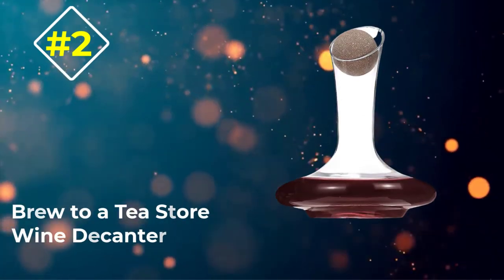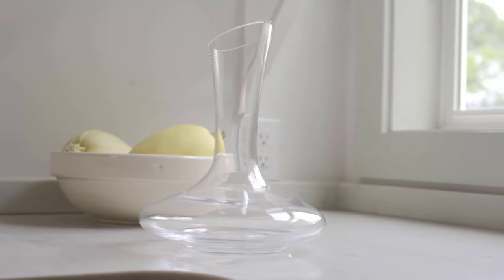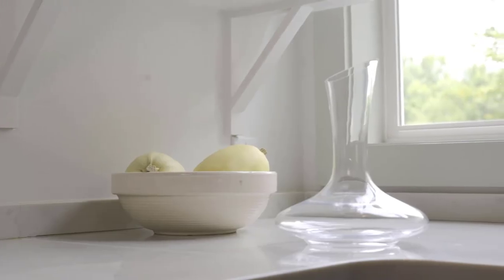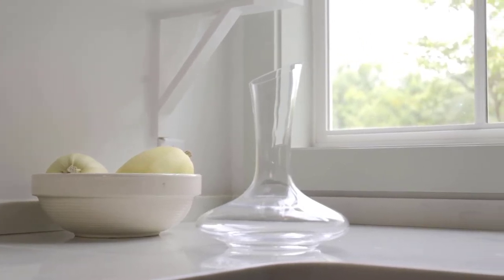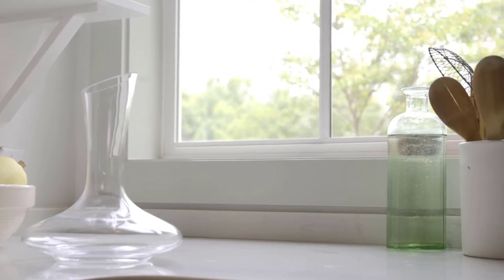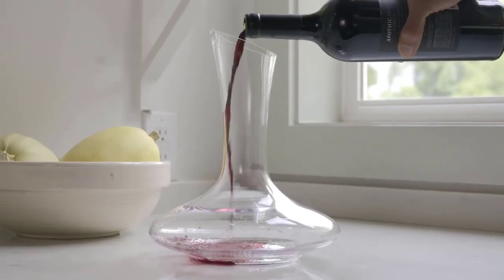Number 2. Brew to a Tea Store Wine Decanter. The Brew to a Tea Store delivers this great wine decanter that's much larger than most of the competition. Does size matter, then? Well, it certainly does if you enjoy drinking larger bottles of wine, or if you drink more than a single bottle with dinner.